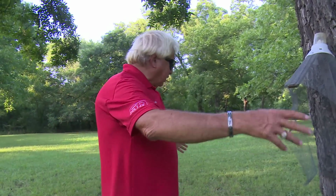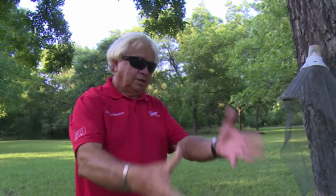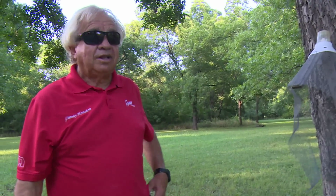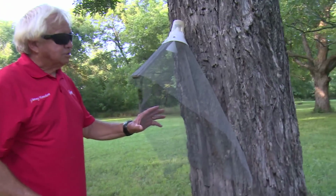You can actually come out here and lay a mat or a blanket out on the ground, spray poison up into the trees, and watch and see how many pecan weevils fall. And you need to spray if you get, say, 6 or 8 off of this tree. Or you can set these traps out. We buy these traps up in Kansas. They're just a simple made trap.